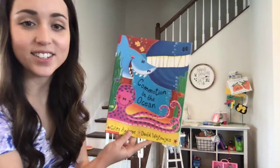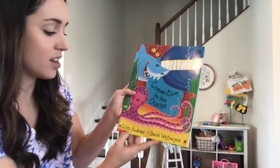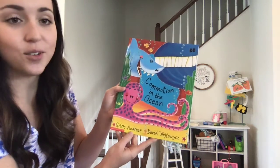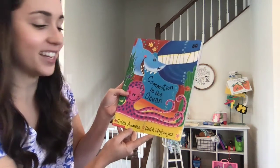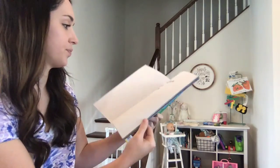All right, everyone, here's the next book in our book bracket challenge. This is Commotion in the Ocean. It is by Giles Andreae, who also wrote my favorite book, Giraffes Can't Dance, and it's illustrated by David Wojtowycz.